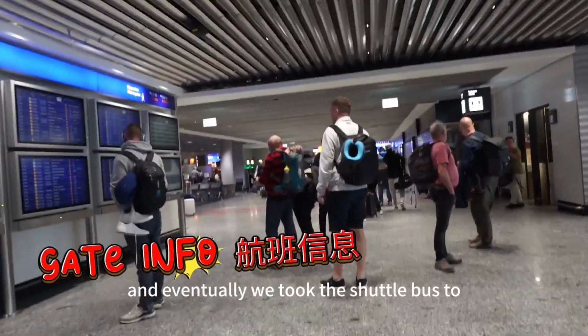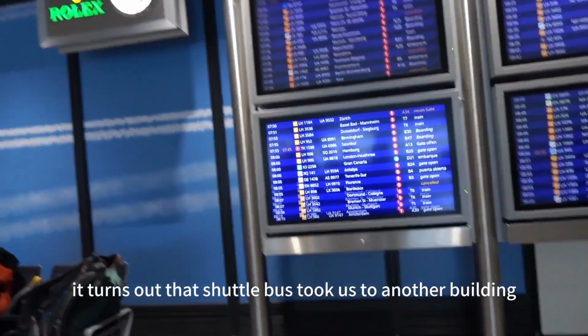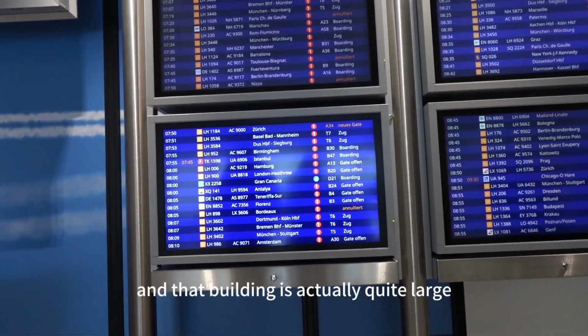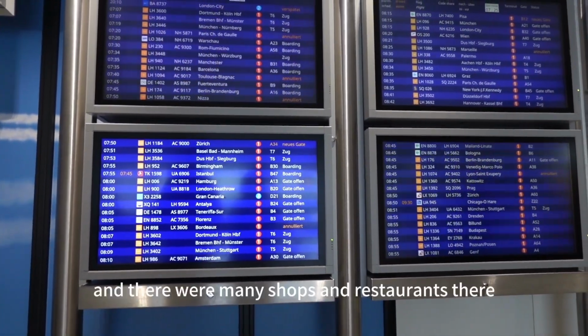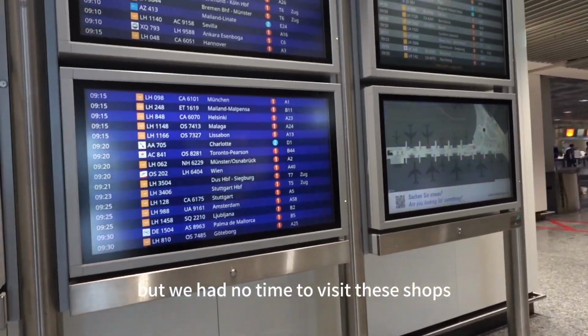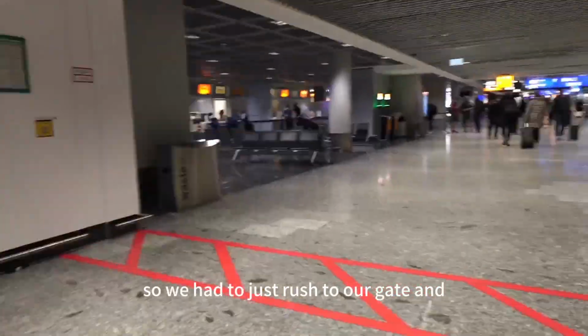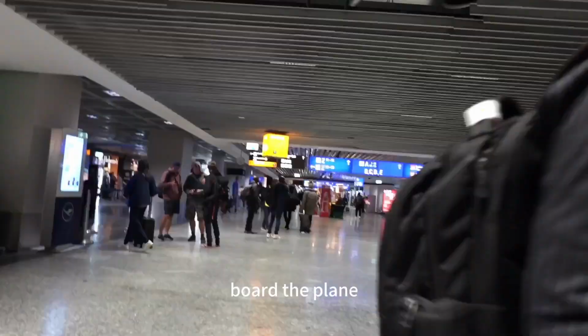And eventually we took the shuttle bus to our gate. It turns out that the shuttle bus took us to another building. And that building is actually quite large, and there were many shops and restaurants there. But we had no time to visit these shops because we were already short on time, so we had to just rush to our gate and board the plane.